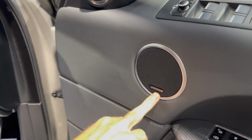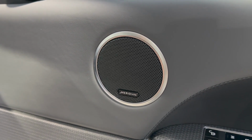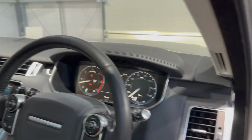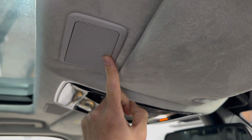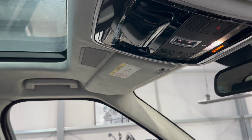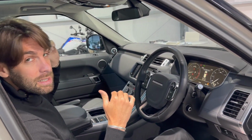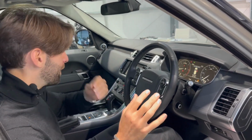This car has got the highest end stereo that you can have in a Range Rover Sport. So this is the Meridian reference stereo, which you can see there. And if you bring in to the car, up here you'll see the car has speakers here, which is above the driver's cockpit in both driver and passenger side. It has speakers in the passenger's rear roof compartment, and it has passenger speakers. It has speakers in the roof and the back in the boot. Sorry, so many speakers, I can't get my words out.